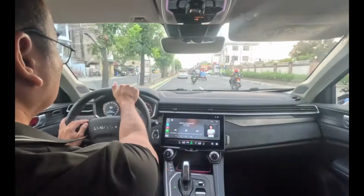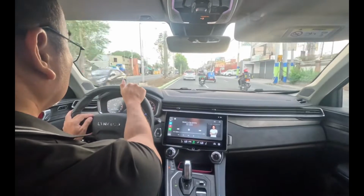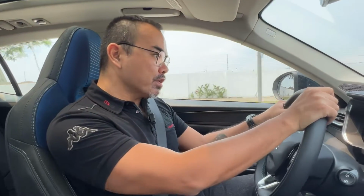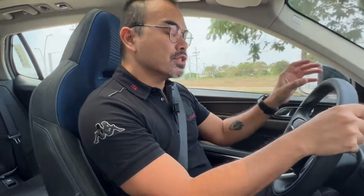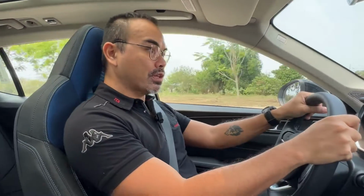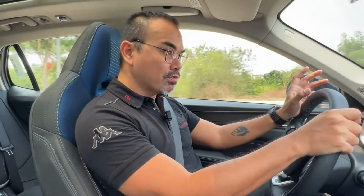Pretty good. So will it save you some real money though? Because electricity also costs money. Well, we did some number crunching, and feel free to correct us in the comments, but here's what we found out. With a 17.6 kilowatt hour battery and the cost of electricity currently at around 11.4 pesos per kilowatt hour, and assuming you only get 60 to 69 kilometers on a full battery charge, that works out to a little over 4 pesos per kilometer.